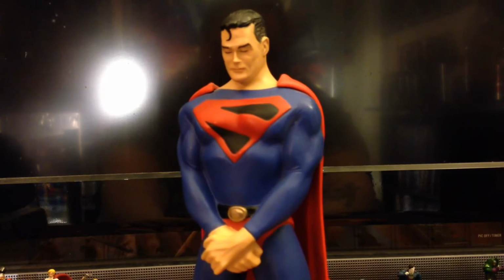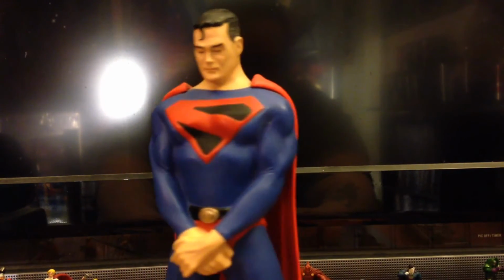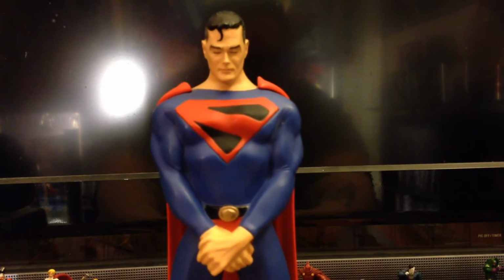I've still got to get a rotating thing. As you can see, I'm just kind of spinning him around with my hands, backward and forward.